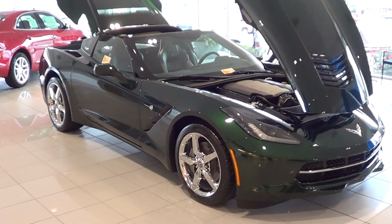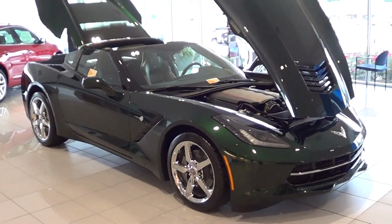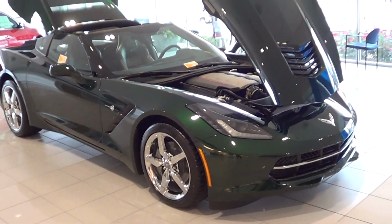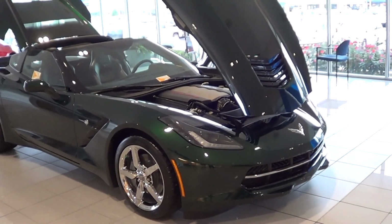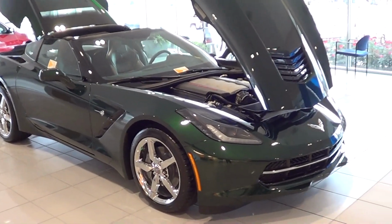Check out this Vette. And this is the first one, I understand. There are going to be people I know that will debate this with me. This is the first one in Fort Wayne, and I guess you've got to be some kind of Chevrolet dealership to get that. It absolutely is. Yeah, absolutely. Have you spent any time behind the wheel, Jeff?